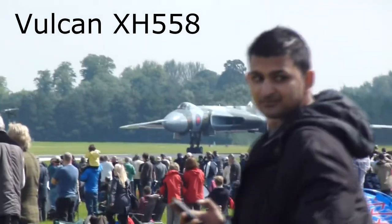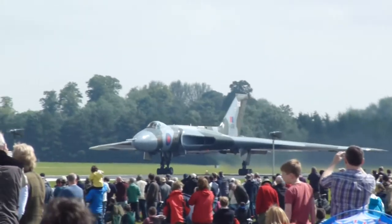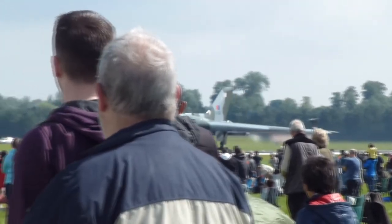Vulcan, although general, not air base in general, she's got a corgi called Vulcan. It's a doggy, corgi that can cross. So Vulcan rolls, she's about to start and take off. There's a howl.